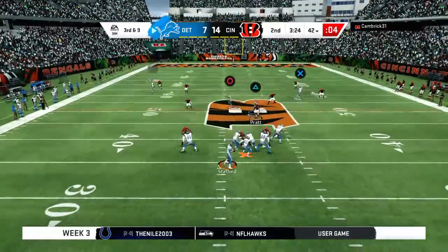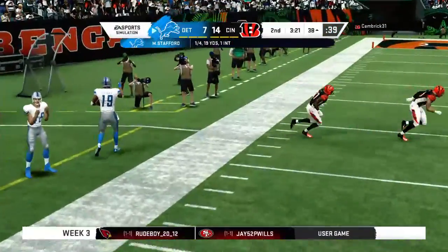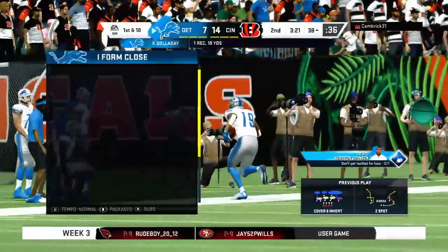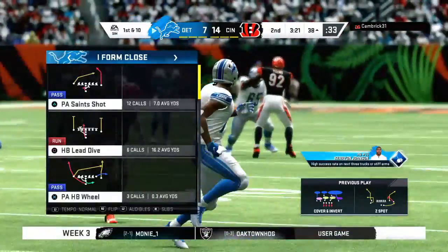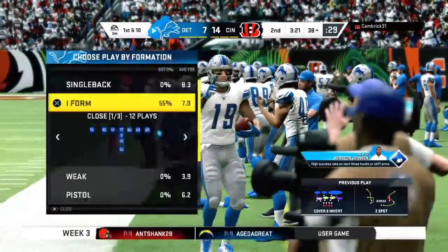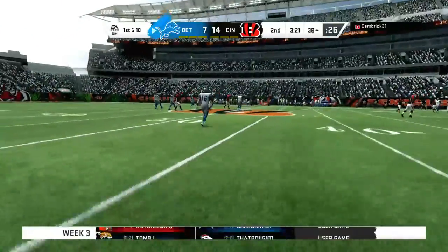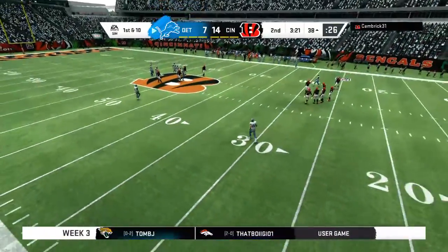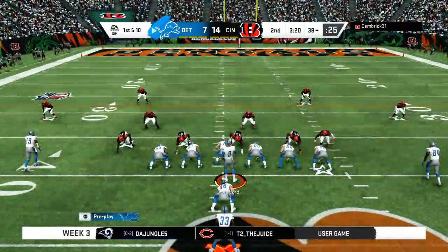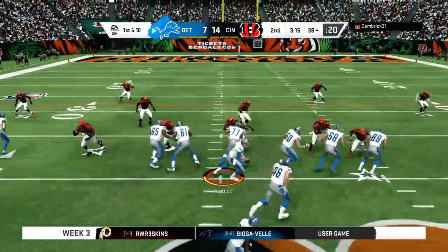From the gun, here's Stafford. And he'll find Galladay. That's complete. And he's going to be out of bounds, but not before he takes it inside the 40. 19 yards that time for number 19. First down. So they'll come up in Bengals territory now with a 1st and 10 at the 38.